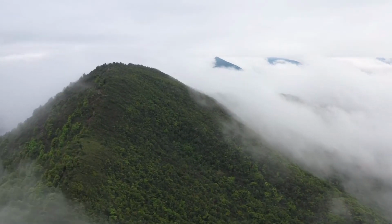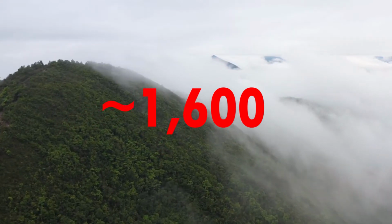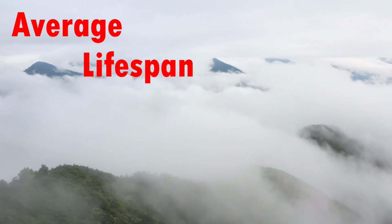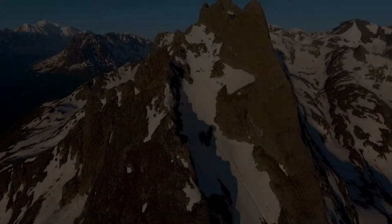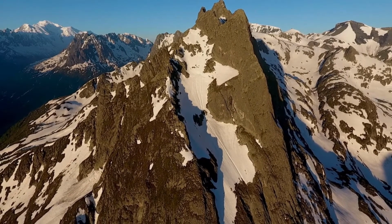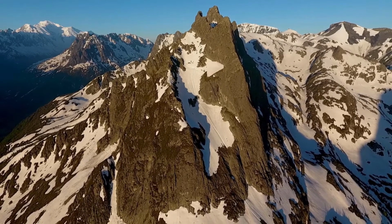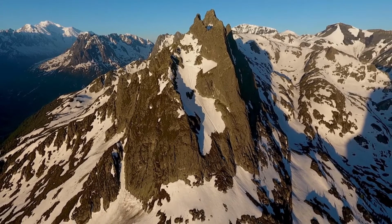From Adam to Noah, about 1,600 years had passed. That's 1,600 years of technology and knowledge. And that technology would have advanced even faster with the average lifespan of a person being way over 500 years. When people are living over 500 years, not only will people be able to learn and innovate more, but there will be more people to learn and invent new technologies, assuming they're not dying a lot. So it's not too far-fetched to believe that the technology that Noah had at the time was as advanced as the ancient Greeks or even the Romans.